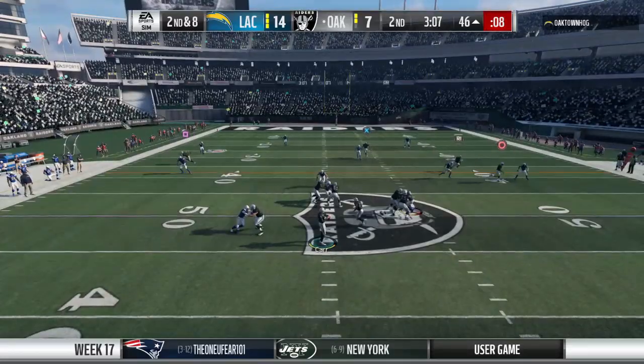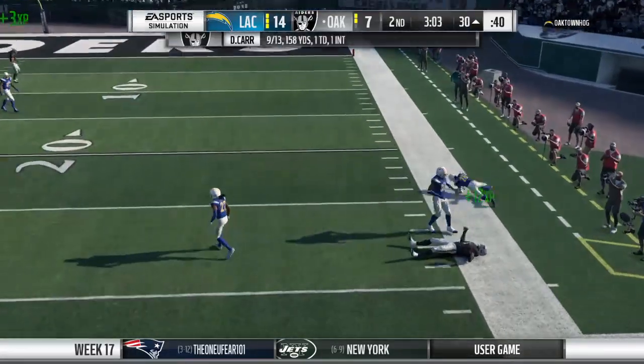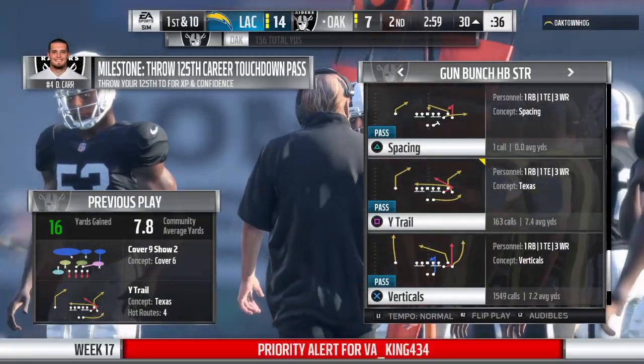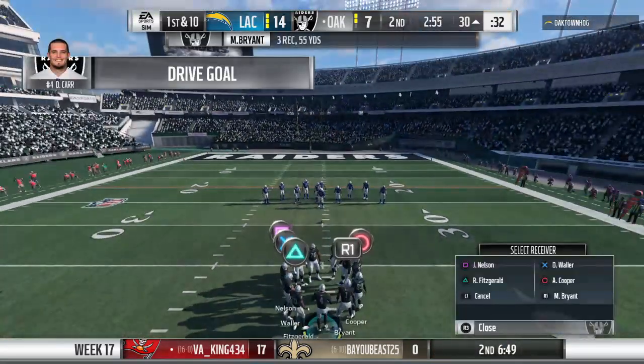On 2nd down, here's Carr. Toward the sideline, and look at that catch. Dragging the toes, and that's going to be a 1st down. Well done. They've got another 1st down. The Raider passing game clicking on all cylinders right now.